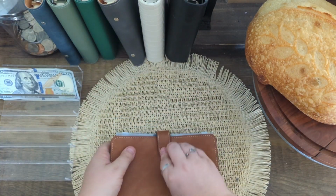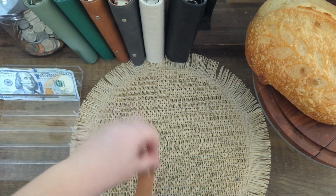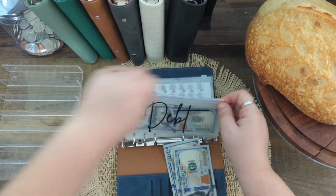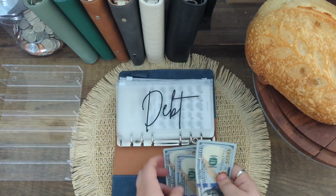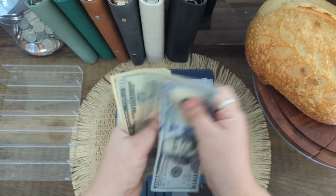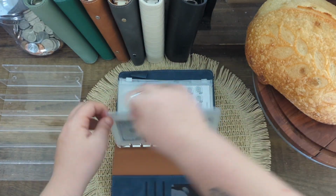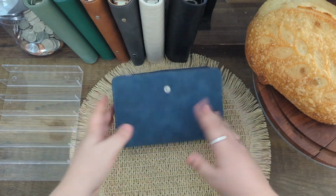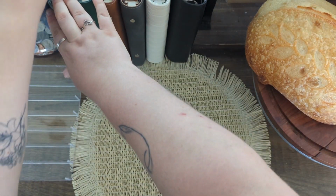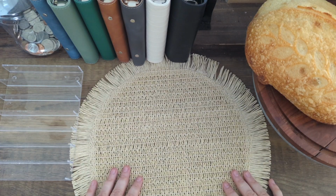So the last thing that we need to do is my debt binder for my extra debt envelope. And that's going to get the last bit of cash, which should be $200. So now in extra debt, I have 100, 200, 300, 400, 450, 470, 490, 500. Which is very nice. I wasn't stuffing my extra debt envelope while we were saving up for IVF. So it's really nice to be stuffing that one again and being able to actually put extra towards my credit cards and everything.